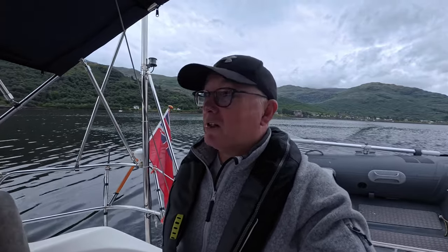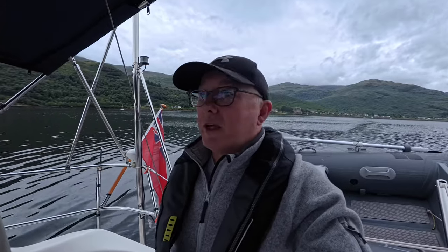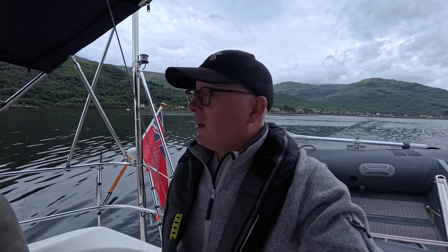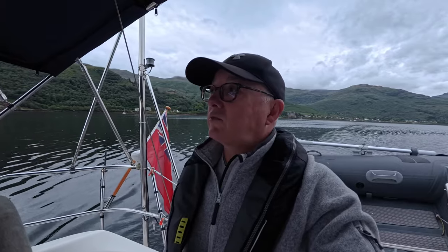Good morning everybody. What a lovely night on anchor that was. I slept like a baby. The anchor alarms were on, they didn't make a beep, but that's because the boat hardly moved. No wind, very little current coming through here. And if you are in Scotland, up the Loch Long area, I highly recommend stopping at Carrick Castle.